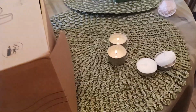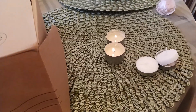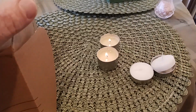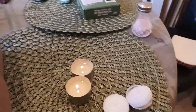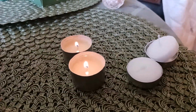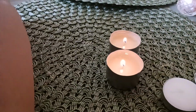So in an emergency situation, right? Earthquake, power outage, hurricane, fire, flood, whatever you name it. Fire, you'd be out of the house. But what I'm trying to get at is in a power shutoff where you need some light, these are actually pretty good. I'm not in total darkness right now. Let me turn the lights off. But I mean, you do get a decent amount of light out of them. Obviously, if you lit 20 of them, you'd probably get more light out of them.